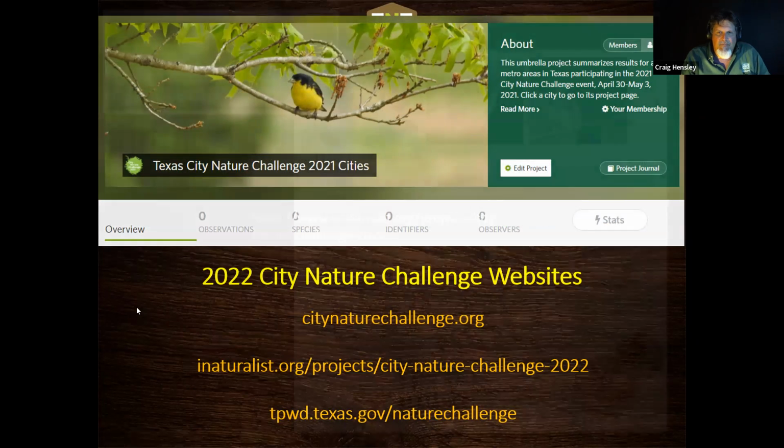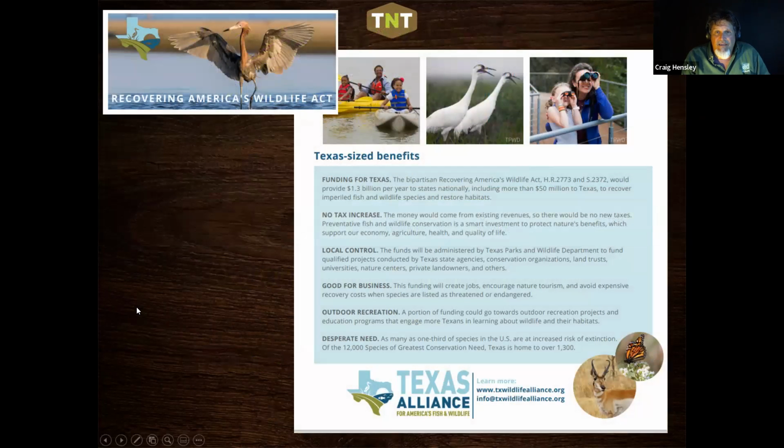And the very last thing I'm going to mention, because it's coming up right away, is the Recovering America's Wildlife Act. It is a very, very important conservation tool that the federal government is looking to pass. You'll notice a few things: funding for Texas, somewhere in the neighborhood of $1.3 billion a year to all states, with about 50 million to Texas, which is a pretty amazing amount of money for conservation. It does not include tax increases to make that money available.